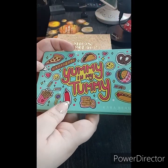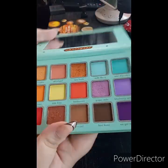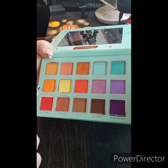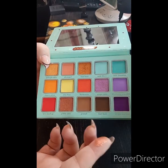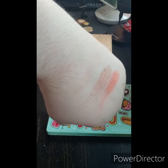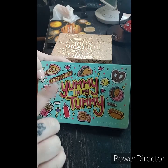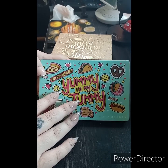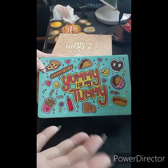Cara Beauty. This was a dud for me. I got this at a TJ Maxx, so it might have just been because this is an older palette, but this is the Yummy in My Tummy palette, and I love it because all of the names, Adorable, Cheese Pizza, Barbecute, the names are extremely cute and the color story is very cute, but the shades just aren't great. I'm not saying that they perform badly by any means. But compared to all of my other Cara Beauty palettes, this palette performs the least best out of all of them. And so even though this color story is cute and the palette is adorable, I am never going to reach for this palette over any of my other Cara Beauty palettes. So, for that reason, this one's going to be decluttered.